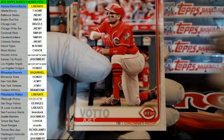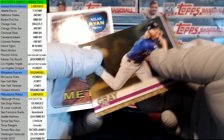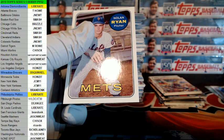I tend to go through the hobby a tidge slower just because there's more. Josh Harrison for the Pirates. There's more photo variations in it. You gotta be super careful. Joey Gallo, Rangers. John Gray for the Rockies. That is 133 of 2019. Nolan Ryan for the Mets.